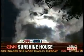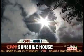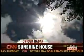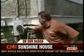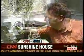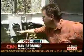Isn't that cool? When the sun is particularly bright and producing more electricity than the house needs, the electric meter actually runs backwards as the excess is pushed out to the power grid. We're essentially a power production company here on our street.